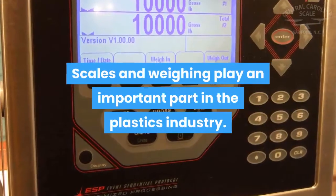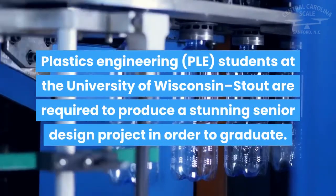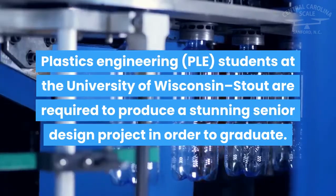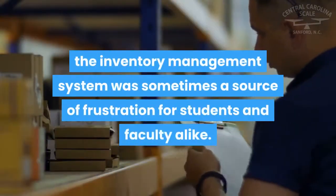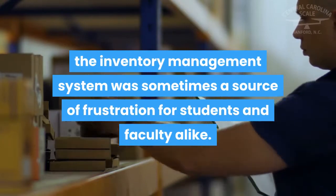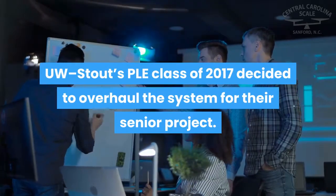Scales and weighing play an important part in the plastics industry. Plastics engineering (PLE) students at the University of Wisconsin-Stout are required to produce a stunning senior design project in order to graduate. The PLE program utilizes sophisticated equipment, however, the inventory management system was sometimes a source of frustration for students and faculty alike. UW-Stout's PLE class of 2017 decided to overhaul the system for their senior project.